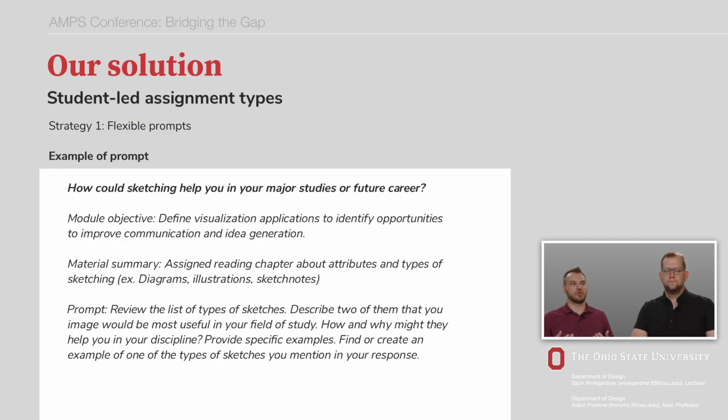So in those flexible prompts, for brevity's sake, I'll summarize the brief. An example is in response to a week's content that focuses on different types of visualization, specifically sketching, like diagrams, illustrations, and wireframes. Rather than asking my students to all practice the same exact thing, I'm asking them to find a way that would be useful in their own major studies. I'm asking them, how could sketching help you in your major field or career? So it's very different from asking for the same outcome. They have the flexibility to find how they could apply this in their own area.